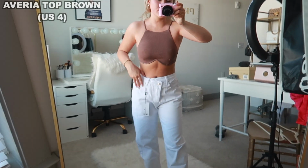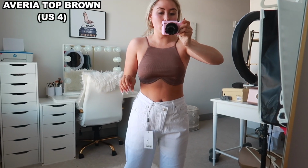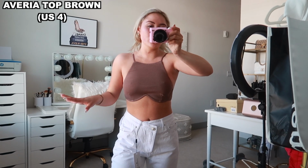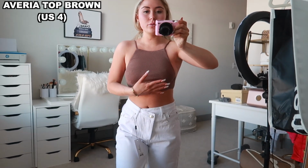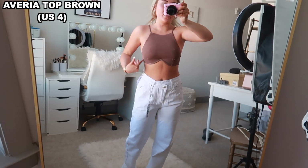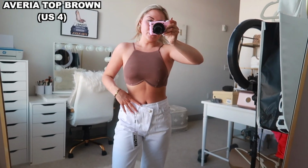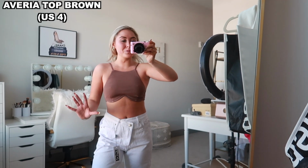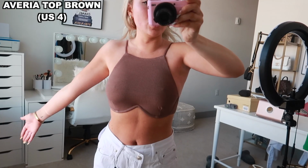All right, same pants. I'm gonna keep these on for the next couple of tops. Nothing changed down here, same jeans. But this top is gorgeous. It's in this beautiful mocha brown color. I think it's called the Aviera top or something. Got this in the US size for the straps adjust, which we love. You guys know I'm obsessed with the Becca crop tops from Princess Polly. This is basically the same thing, scooped under, but this one's high neck, which I love. Super flattering. I love when crop tops go like this because my torso's super short, so it helps accentuate and elongate. So love this one.